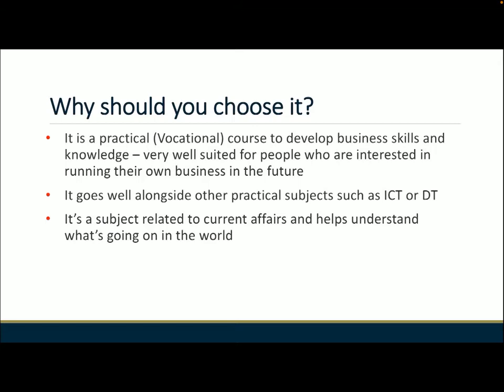Sorts of subjects that often go alongside it quite well in terms of other option choices are some of the more hands-on practical subjects such as design technology or ICT. But as I said earlier, business does fit in with absolutely anything else that you care to think about.